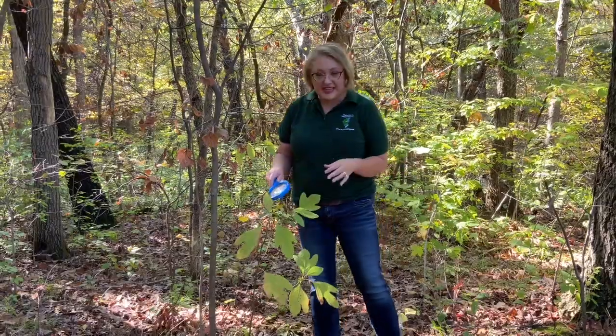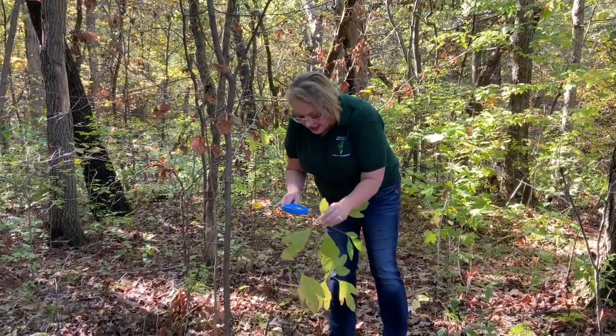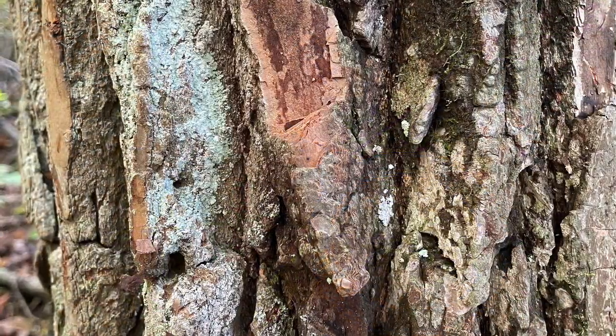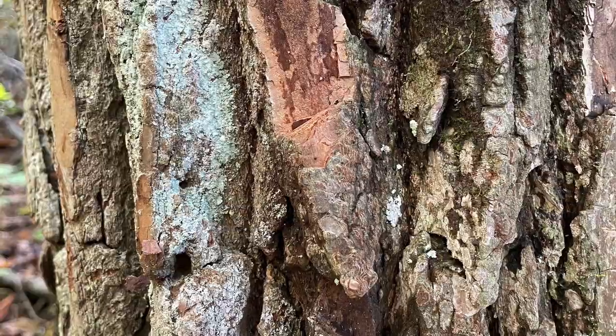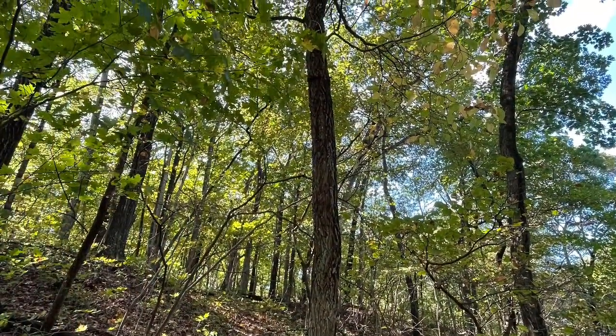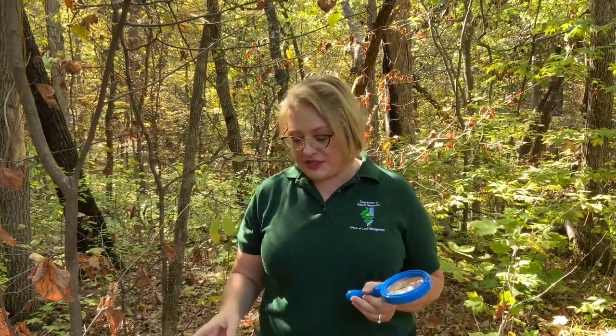Now, young sassafras is actually easily identified by the green twigs. Adult sassafras trees like this one have deeply furrowed brown bark with reddish bark underneath. They can grow to heights of 30 to 60 feet tall in the understory of the woodlands. Sassafras leaves actually have 3 different leaf shapes that I'm going to show you on this tree here.